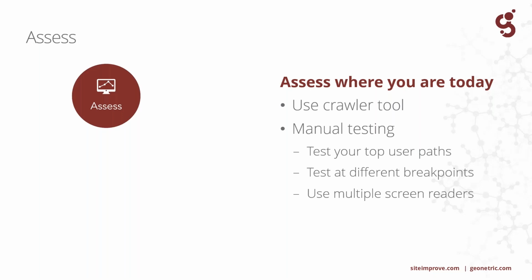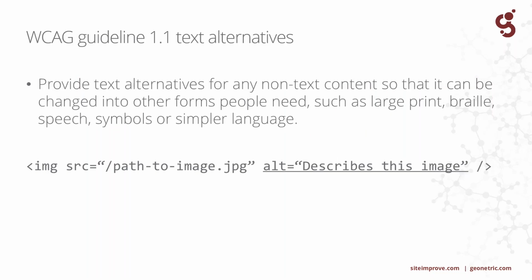Start by using an automated crawler tool like Site Improve to check your site for issues, but also know that that crawler tool alone is not enough. You'll need to also do some manual inspection. Now that's because these crawler tools can tell you if things exist or not, but they cannot tell you if what's there is meaningful. So for example, WCAG Guideline 1.1 is all about providing text alternatives for non-text content.